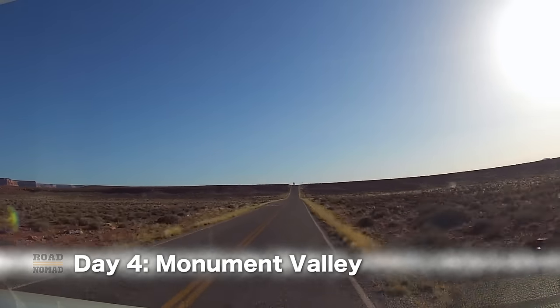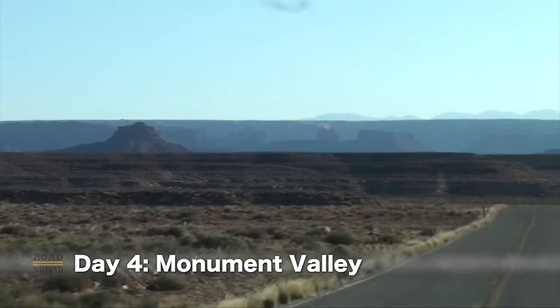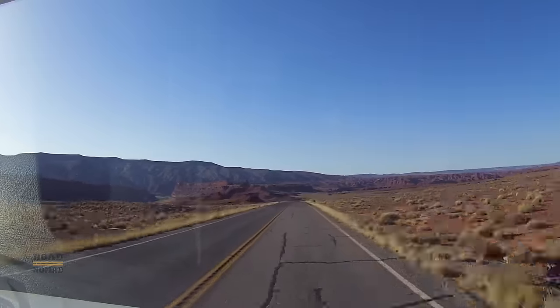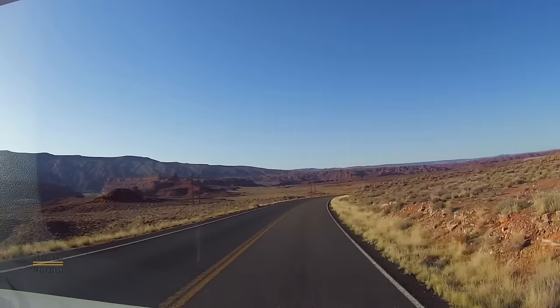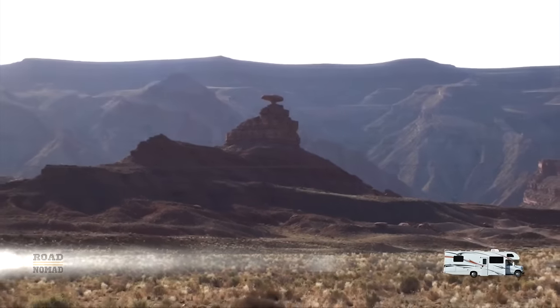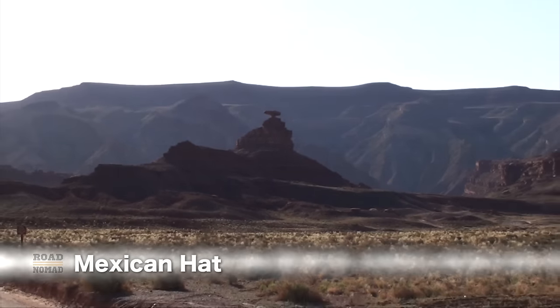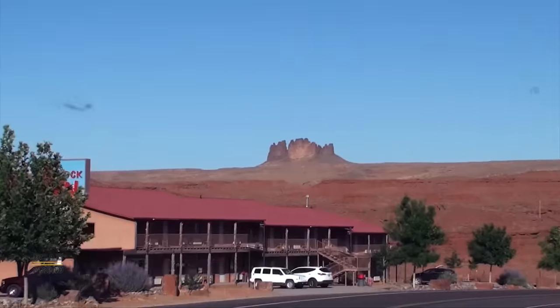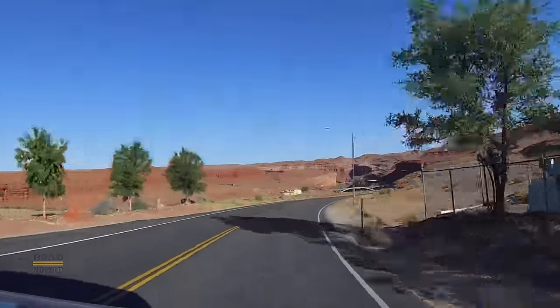Get on the way again, passing near the Valley of the Gods. A little further down, we encounter this singular rock formation called the Mexican Hat. See the resemblance? There's a tiny village with this view of the Alhambra Rock, and some lodges and the gas station.